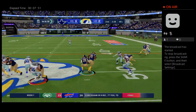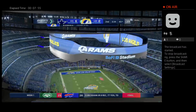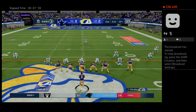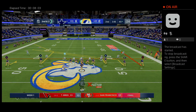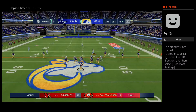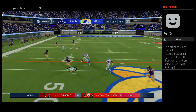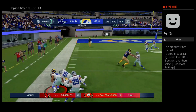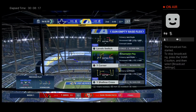They'll give it to Gordon out of the shotgun. He's got this one across midfield into Cowboy territory. It's a 7-yard carry to set them up with a 2nd and 3. From the 45 on 2nd down, Jackson, he'll try and run it. He's going to go out of bounds, but he takes this one down just shy of the 20.